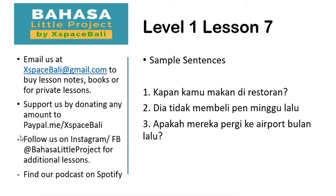So number one is kapan kamu makan di restoran. The normal speed would be kapan kamu makan di restoran, with the accent. Okay? I hope that by now you already understand the meaning of the sentence, right? Because we have learned all the words in our previous lessons. But if you haven't understood it, you can go back and review our previous lessons. Okay? So obviously kapan is when, kamu is you. So when do you eat at the restaurant?